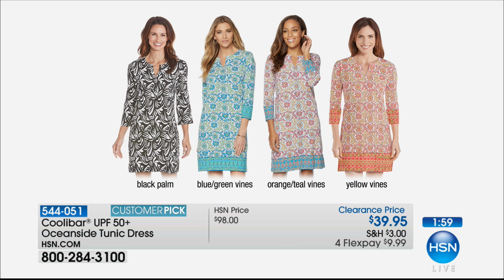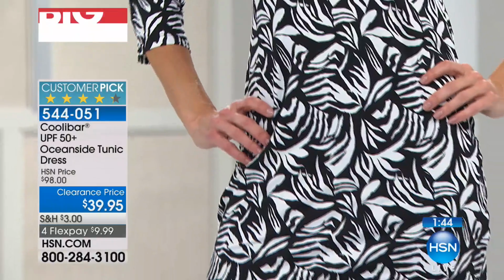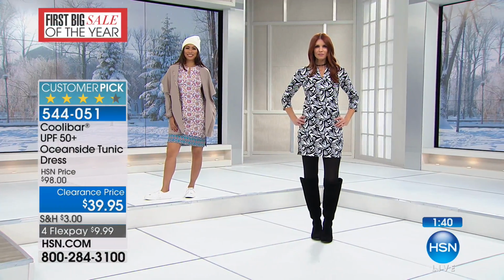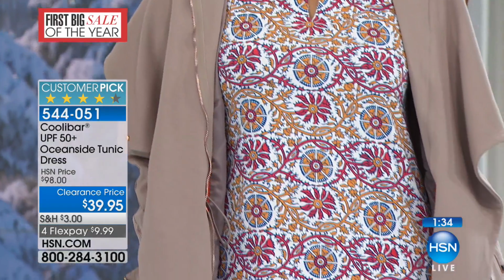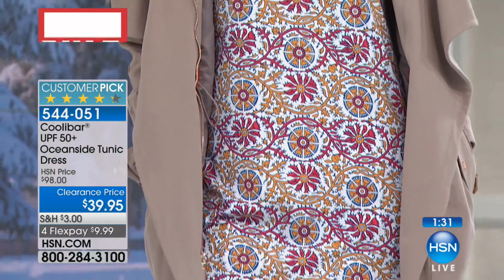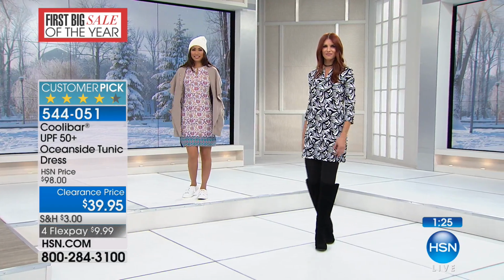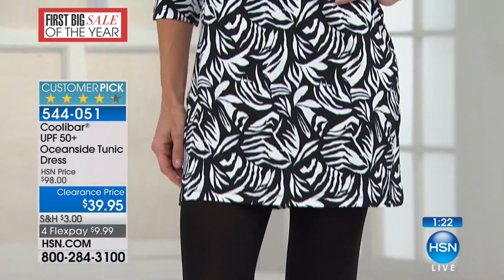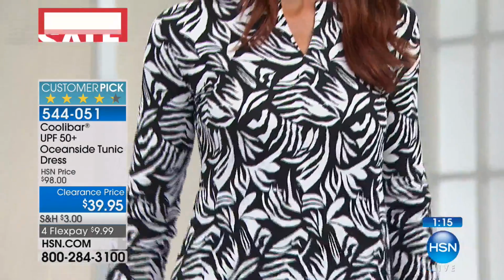It's a 2-minute special. Very rarely, if ever, do you see or find Coolibar, even here at HSN or anywhere else for that matter, at a sale price. This is approximately 38.5 inches in length. It's 52% cotton, 53% viscose from bamboo, so they try to use the most natural organic materials possible. 5% elastane, so you also have that great stretch. And the best part is throw it in the washing machine, dryer, and it never washes out the 50 plus UPF, which is indicative and unique to the Coolibar brand, and that is the ultraviolet protection factor that is built into the tunic.